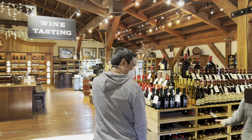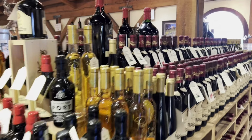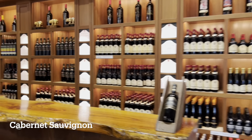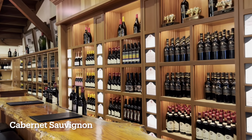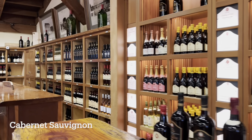Napa Valley is one of the world's premier wine regions, boasting more than 400 wineries and famous for its prized Cabernet Sauvignon. Stroll through the vineyards, talk with a winemaker, or sip award-winning wines with dramatic views of the valley floor.